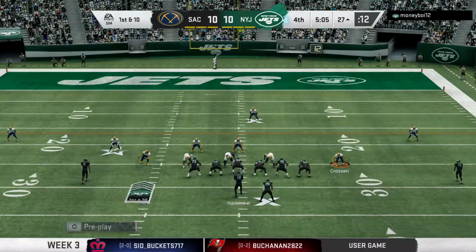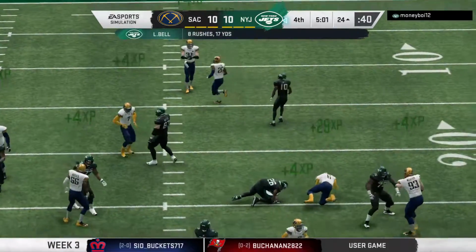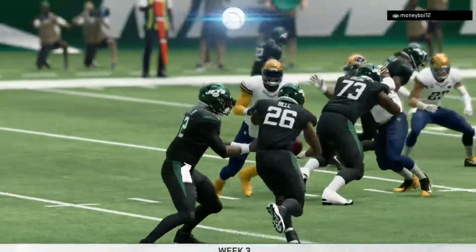Bell. Let's go, defense. 2 yards on the pickup there. It'll be 2nd and 8.